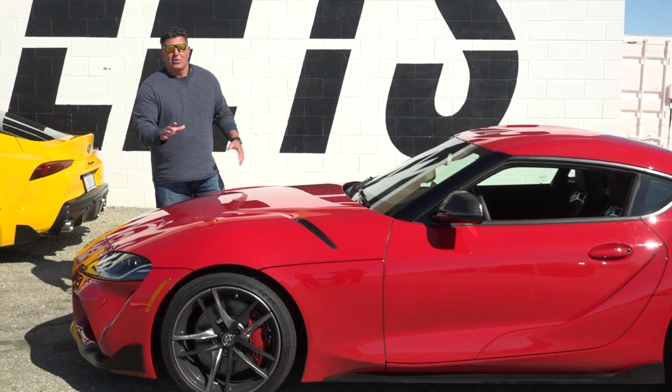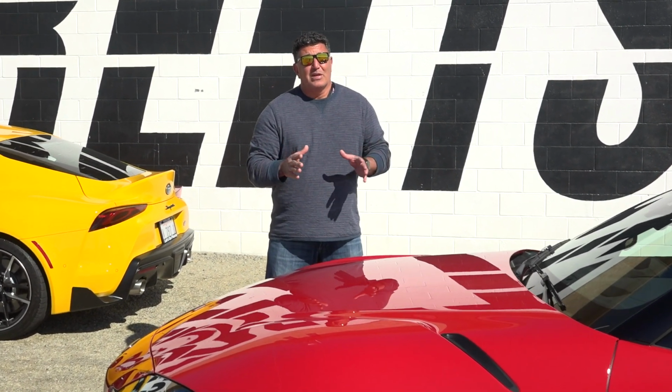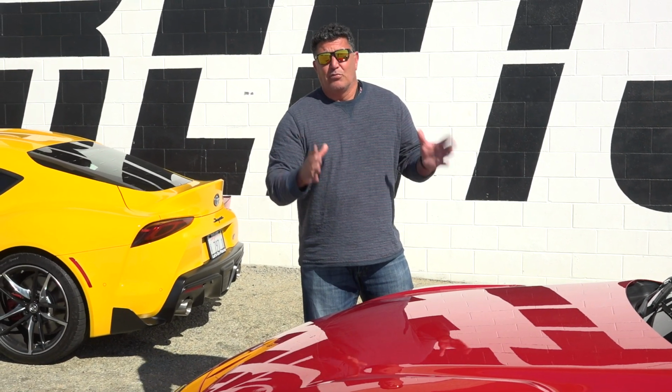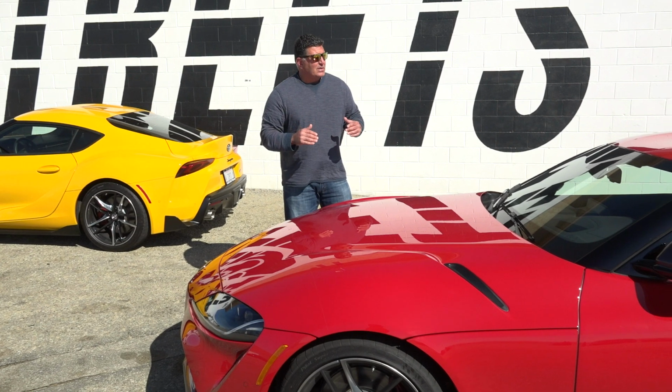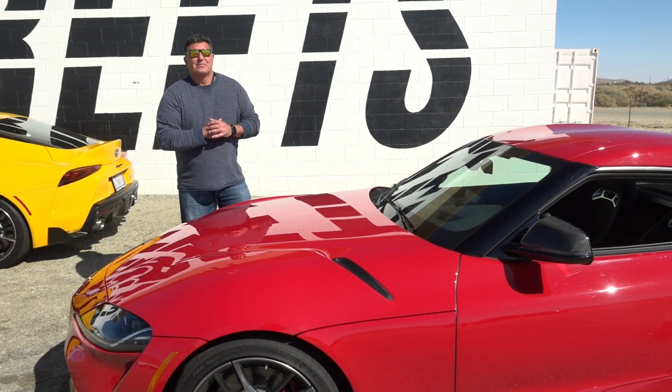Can't get it in a manual, only in an 8-speed, but it's a ZF 8-speed, which, as you know, is so good that BMW dumped their twin clutch transmissions for the ZF 8-speed. Starting price just under $50,000. There are 3 different editions, and we're going to go play with these and let you know how they drive.